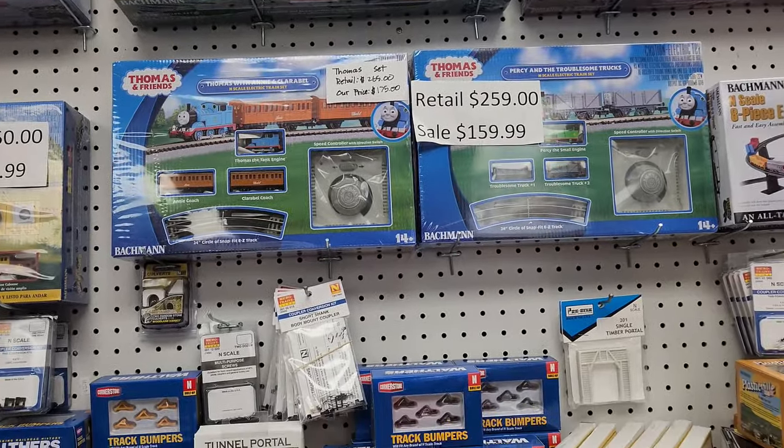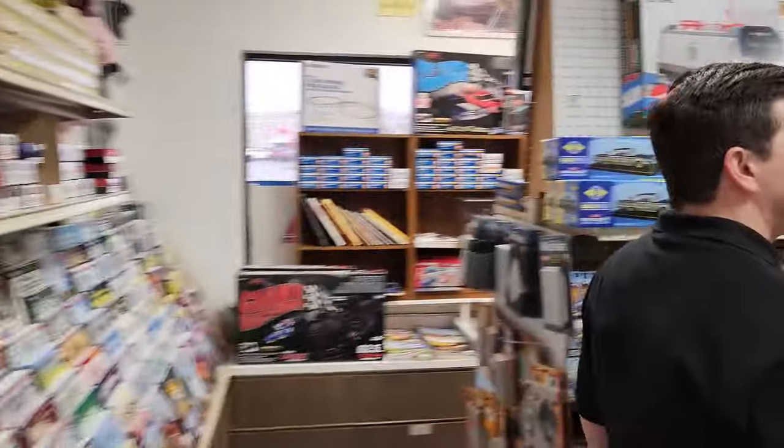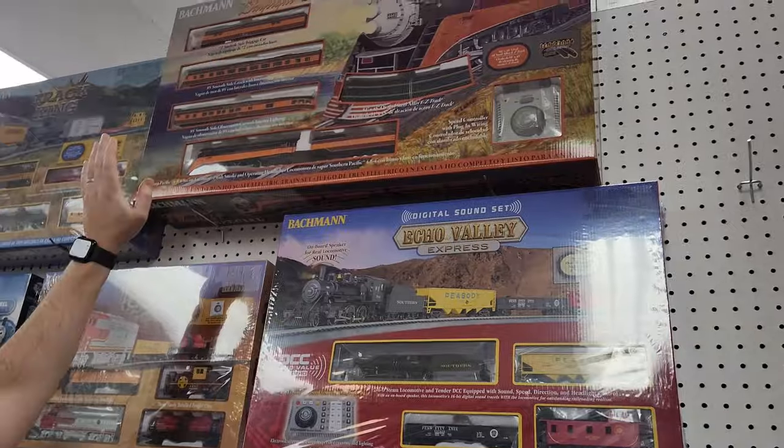I mean, if you're an N-scaler and you're looking to get something started for this holiday season, around that tree or a holiday display, I got a whole bunch of them. But if you're an HO guy or gal, well, check this out. Going on our little display here. Now, I have a bunch of HO sets here as well, again from Bachmann. Check this one out. This is a brand new one that just came in. I love this one here.